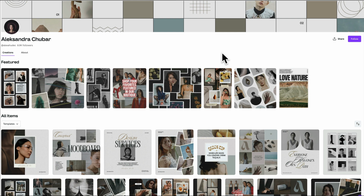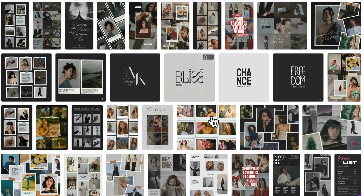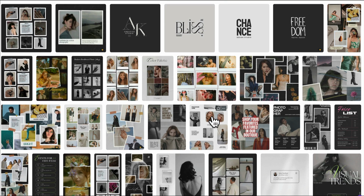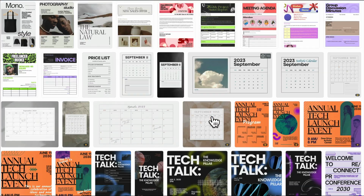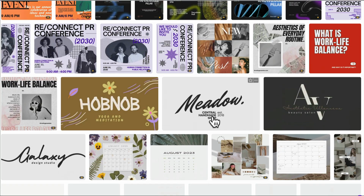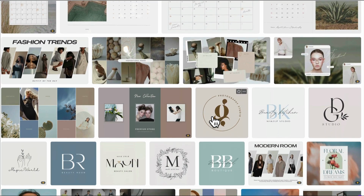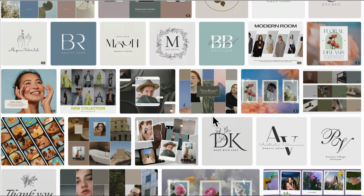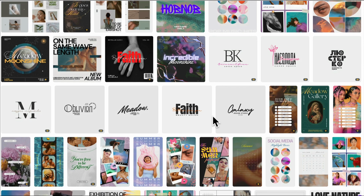Now, what I love about this profile is it's very photocentric with a lot of the templates, a lot of photo collages, calendars, mood boards, things like that. Really easy to switch out for different industries like fashion or beauty, but also a lot of really cool on-trend templates, including social media posts and really great use of typography and fonts. So you see a lot of logos on here as well. Good use of geometric shapes. So just really, really beautiful design. A very classy, modern portfolio and profile.